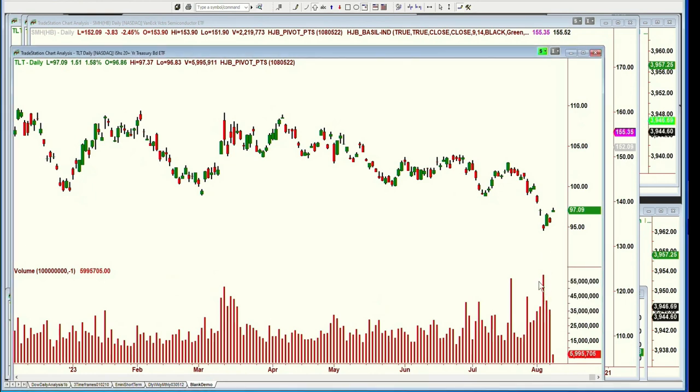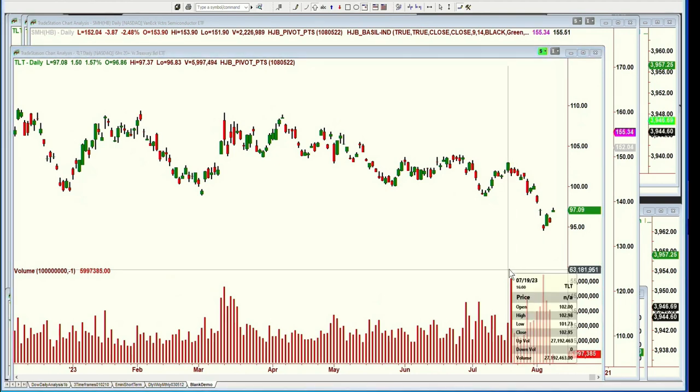But the TLT volume is just a little bit higher than it was. Look at this. I'm going to give you a total volume. Volume, 57 million on the 20th, and 59 on the 3rd.